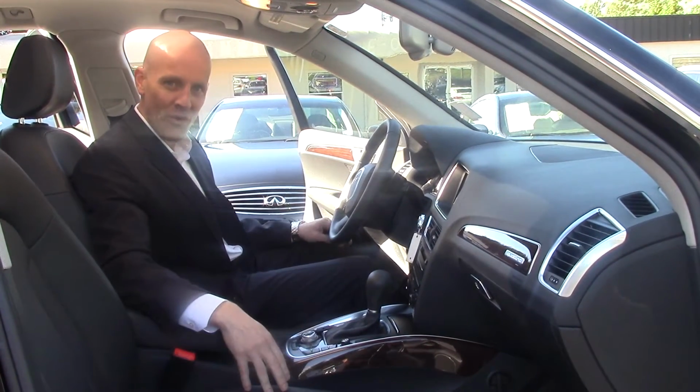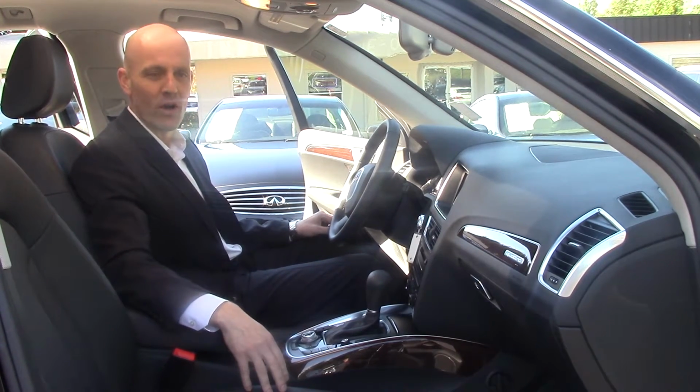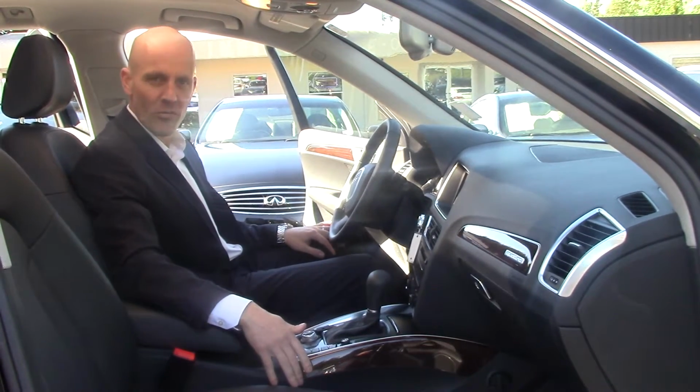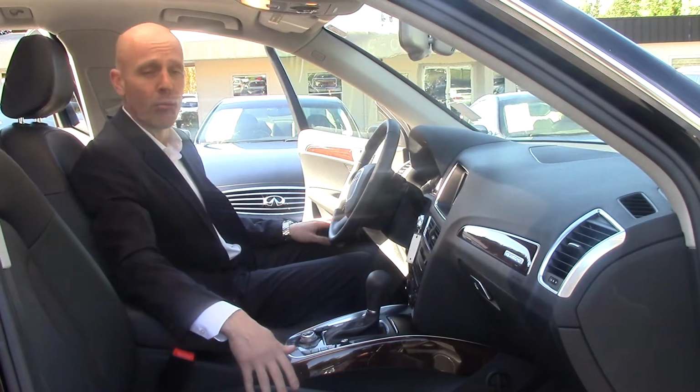It's under full factory warranty from Audi, 4 years, 50,000 miles, bumper to bumper warranty. Never been smoked in, never been abused in any way. It just looks great. There's no problem filming a car like this, even though it's just been traded in, because it's not going to look any better when it gets through the detail shop. This car just looks like brand new.